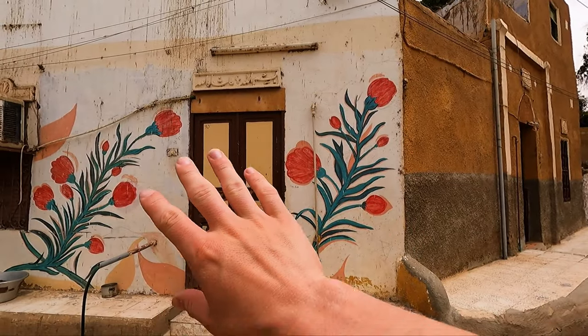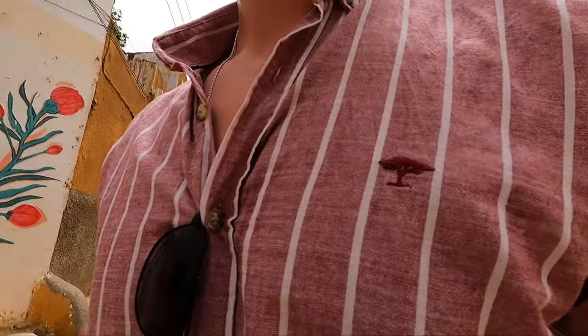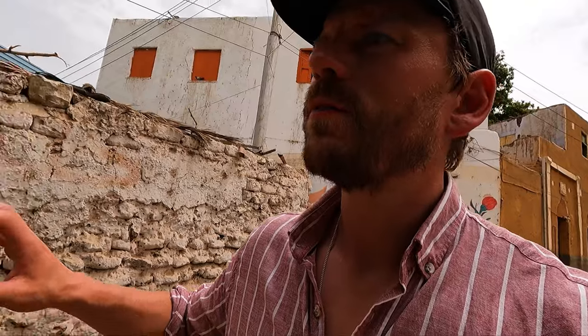Much more peaceful over here. Yeah. Look at these beautiful paintings on the side of buildings. Hello. Hello. And you get these little glimpses of the river through the gaps in the buildings, which I'll show you in a moment. It just gives it that little bit more character. I was going to show you them, but there's a lot of children running around in their underpants.